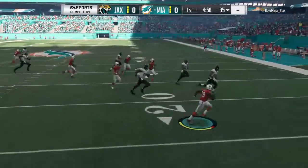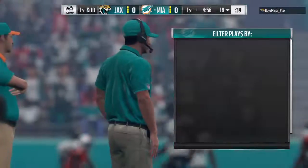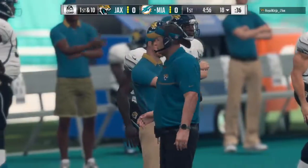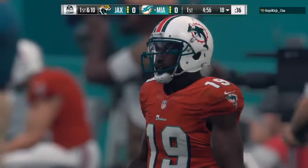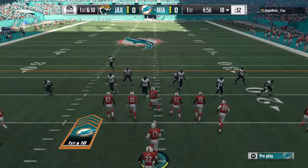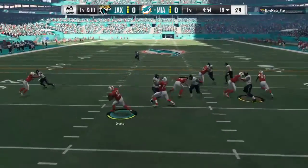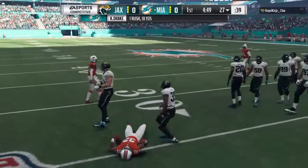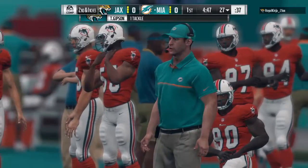Jakeem Grant now to return. And the decision to bring it out is going to cost him about 7 yards all told as he's taken down back shy of the 20. First carry for Kenyon Drake. And they'll bring him down at the 27-yard line. Give him 10 yards on the pickup, and it'll be second and very short.